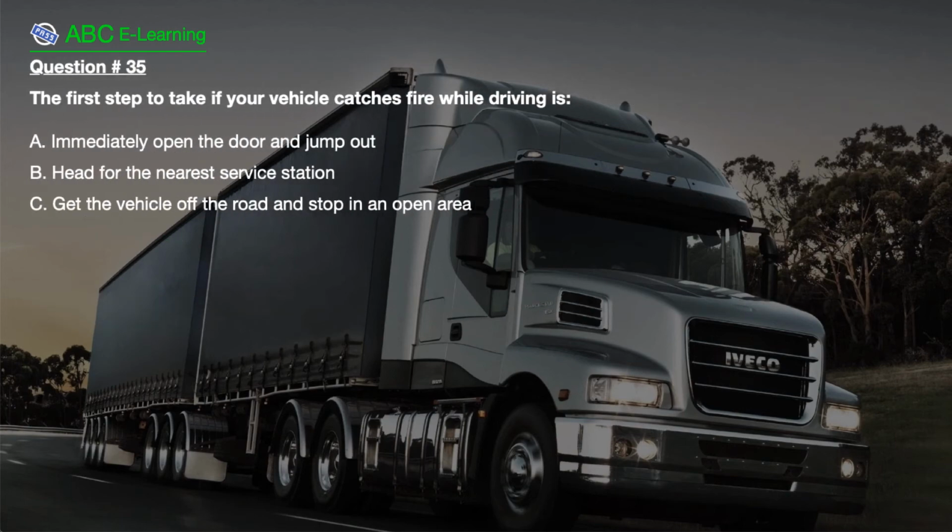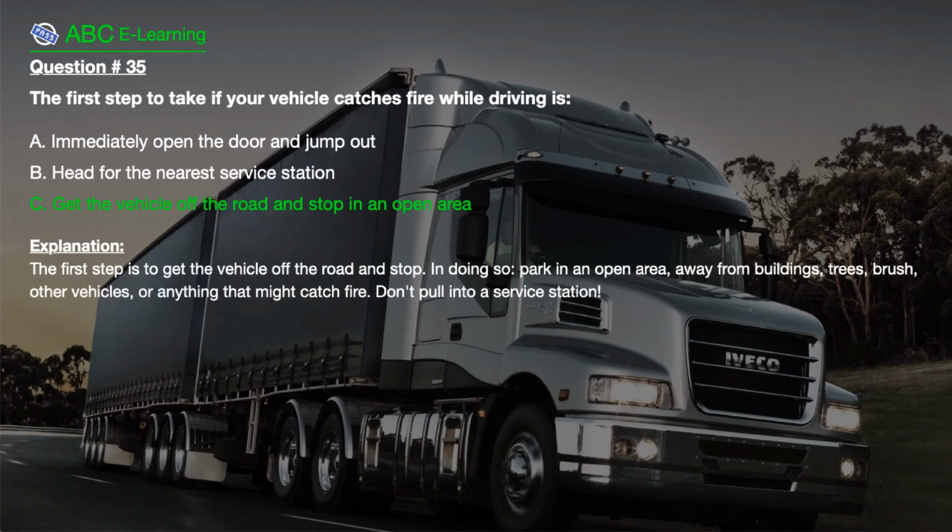Question number 35. The first step to take if your vehicle catches fire while driving is: A. Immediately open the door and jump out. B. Head for the nearest service station. C. Get the vehicle off the road and stop in an open area. The correct answer is C. Get the vehicle off the road and stop in an open area. Explanation. The first step is to get the vehicle off the road and stop. In doing so, park in an open area, away from buildings, trees, brush, other vehicles, or anything that might catch fire. Don't pull into a service station.